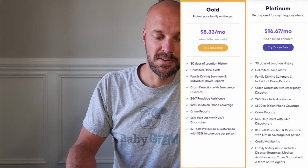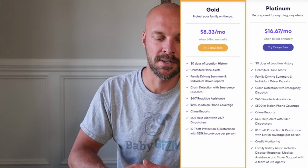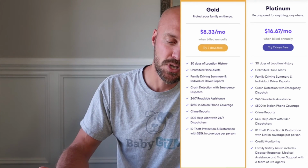When you get up to platinum, you just get more of all of those things. So do you need more than $250 in stolen phone coverage? Probably not. But if you wanted it, you can get $500 with platinum. You can get 50 miles of towing instead of 5 miles of towing. If you need to be towed, I guess it's worth it, but I don't know if it's worth it for us to pay that extra $7 a month or $8 a month. And so you get credit monitoring with the platinum, which you don't get with gold. I don't need credit monitoring. I already have my credit reports watched.